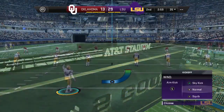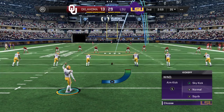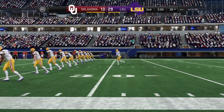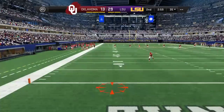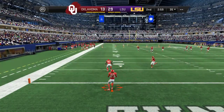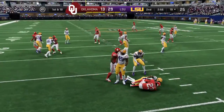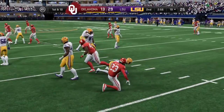Point after, right down the middle. And that could be important as that makes this a 16-point lead. After the touchdown, the LSU Tigers kick team out there to send this one away. Fielded about a yard deep. And he'll take it back to about the 19-yard line.